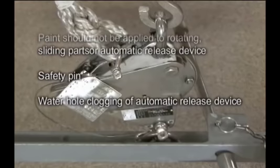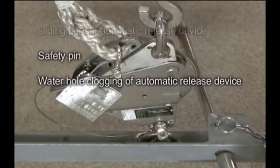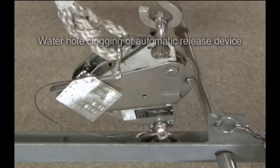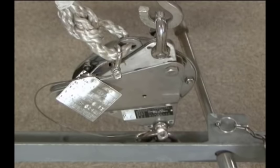Make sure that rotating parts, sliding parts, and automatic release devices are free of paint, and that the safety pins are securely inserted. In addition, confirm that the water drain on the automatic release device is not clogged with paint or dust.